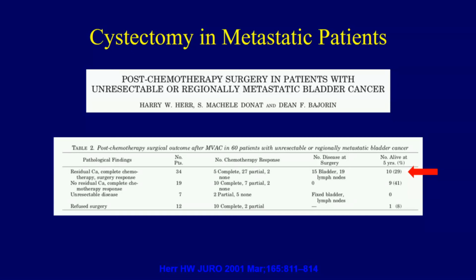It's important to consider that patients may become candidates for surgery with metastatic bladder cancer. This is a study from Harry Herr's group where they looked at patients who were complete responders to chemotherapy and then had a shift from unresectable or metastatic disease to potentially resectable. They found 29 patients who looked like they had a great response to chemotherapy, and they even thought they may be completely resectable, so they underwent cystectomy. My point here is that there were 29 patients who had residual disease, 15 in the bladder and 19 in the lymph nodes, but at 5 years, 30% of them were still alive.